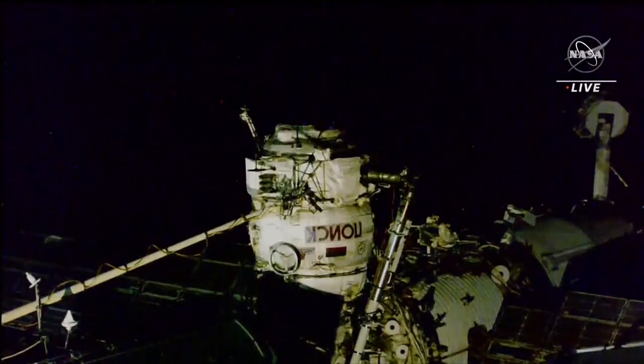While we are doing leak check, you can prepare step 11 for preparing suits for standalone mode. Yes, I do have the page open.